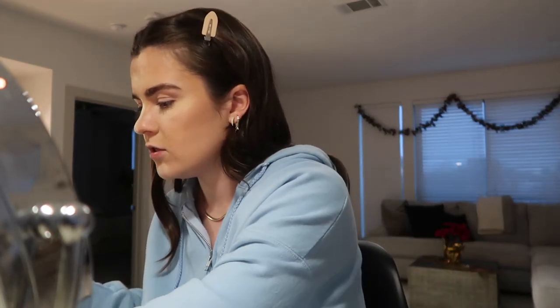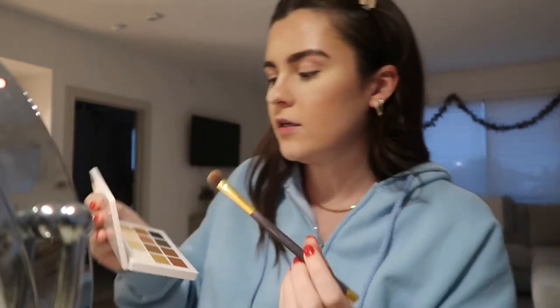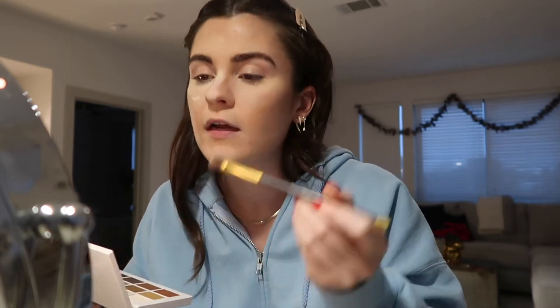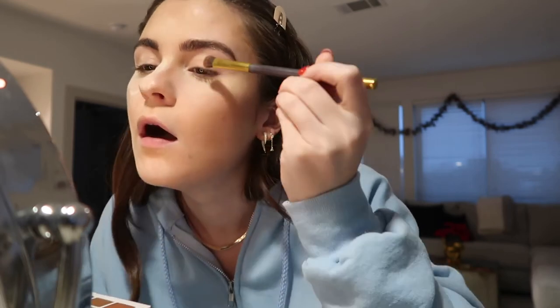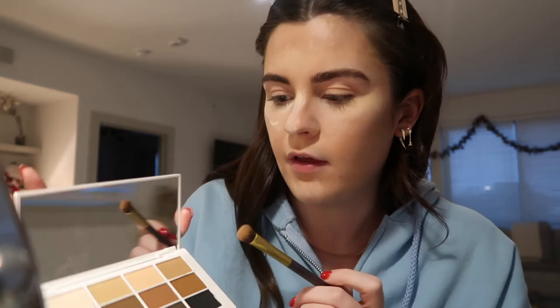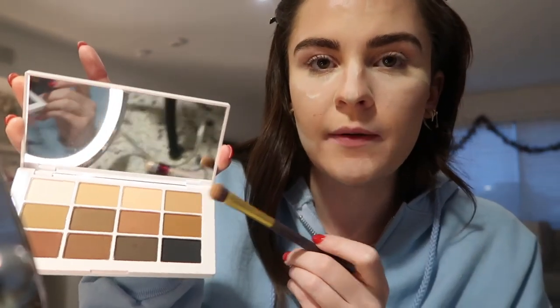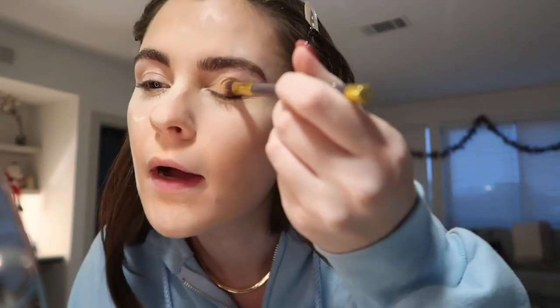And I'm gonna start out by taking this flat brush and let's see, I'm gonna take a mix of this one and this one just to start out. This is my first time using this palette too, guys. And just get my lid very matte. Actually, I'm gonna go in a little bit with the lightest beige, this one right here. And just go all over my lid.